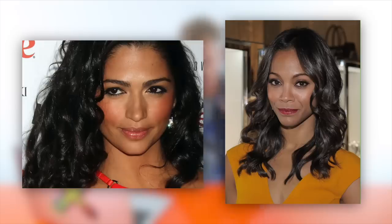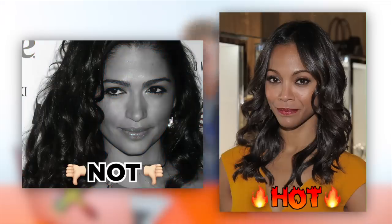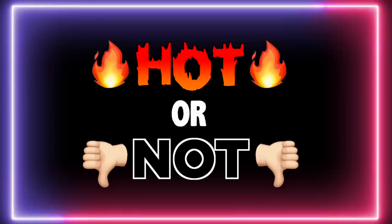Okay, we have up first a curly moment. Here is a side by side. Which curly hair wouldn't age you and which would age you? Is it this one or this one? 5, 4, 3, 2, 1. If you chose this one, you would be correct. This is the hot one. The other one is the not hot one, okay? And we'll go over the reasons why after the game. But right now, you're just trying to get as many correct in a row as you possibly can.